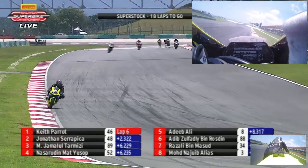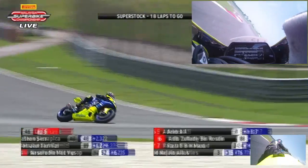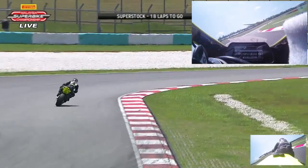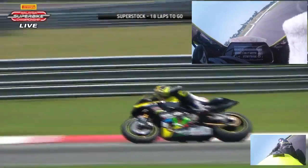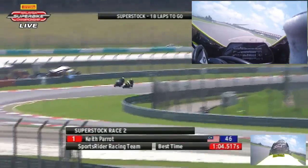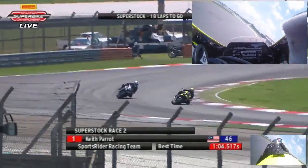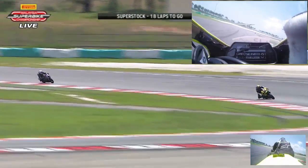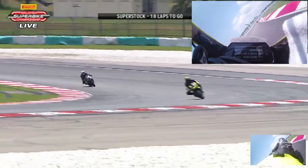So looking good for Keith Barrett right now with 18 laps to go. He is 2.3 seconds in front of Jonathan Sarapika. As you said, he's dipping below 106 all the time. In fact, I watched just now the last 3 laps was 105 before this, and 104, now 105 in the previous lap. So he's looking at a good time, and he's increasing his speed in front of Jonathan Sarapika and Nasruddin Yusuf.